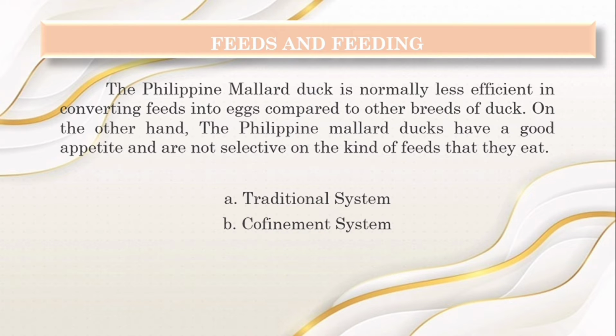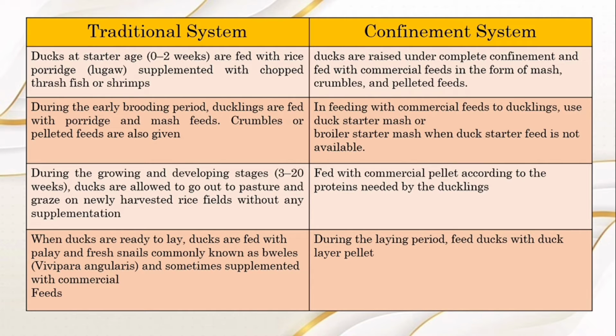So we already elaborated what's the difference between traditional and confinement, and I hope that you listened a while back. So let's just proceed. And again, I made here a box. Okay, in the first box, we have ducks at starter age 0 to 2 weeks are fed with rice porridge or lugaw in Tagalog, supplemented with chopped trash fish or shrimps. In confinement, ducks are raised under complete confinement and fed with commercial feeds in the form of mush, crumbles, and pelleted feeds. Again, you really need to exert money in confinement system.